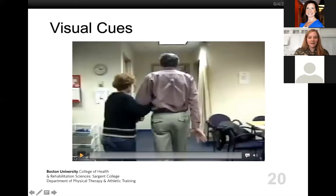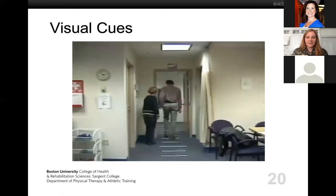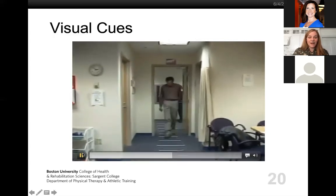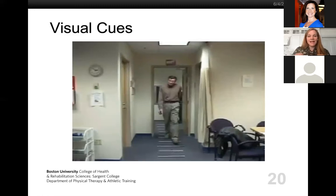And here is the effect of the lines when it's effective. So you can see that nice, smooth walking pattern. It's interesting. We don't actually know why this works. That freezing, as I mentioned, is complex, and it's thought to be a combination of a visual issue, a cognitive issue, a motor issue. So it's all sort of combining and causing a freeze. This certainly gets at a visual. It's providing some visual input on the floor, and that's why it is thought to be so effective.